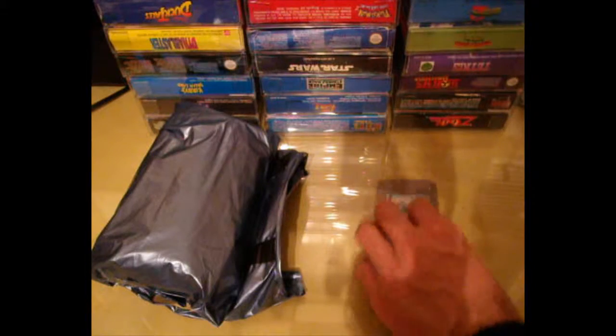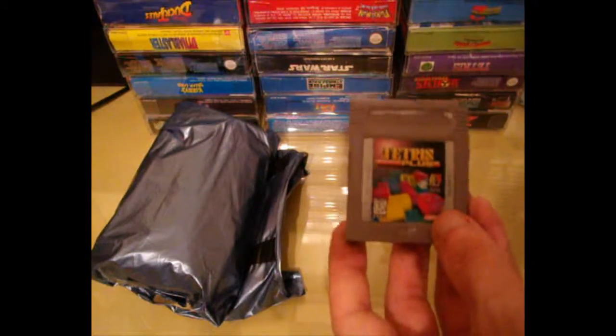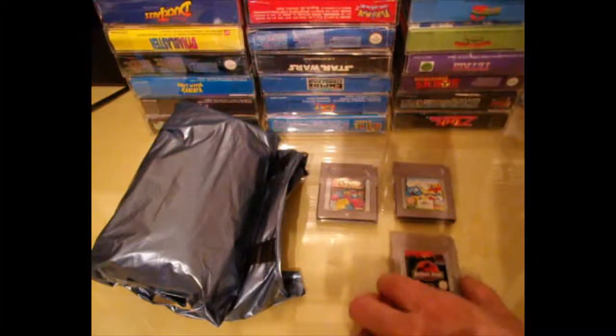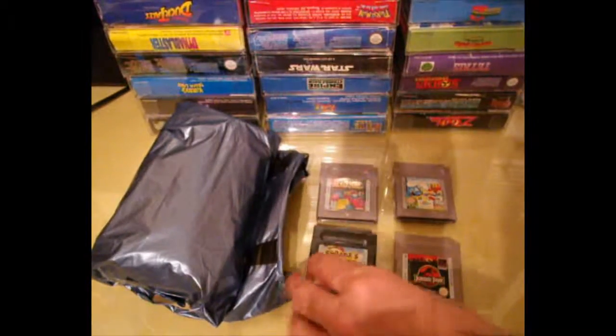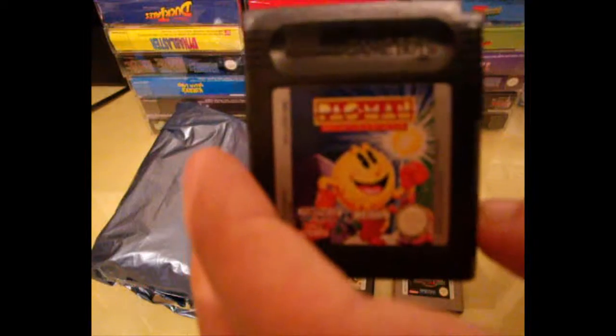So I've already had a bit of a play on this one. It's the Smurfs, Tetris Plus, Jurassic Park, Tonka's Pocket Tales, and finally, old favourite, Pac-Man.